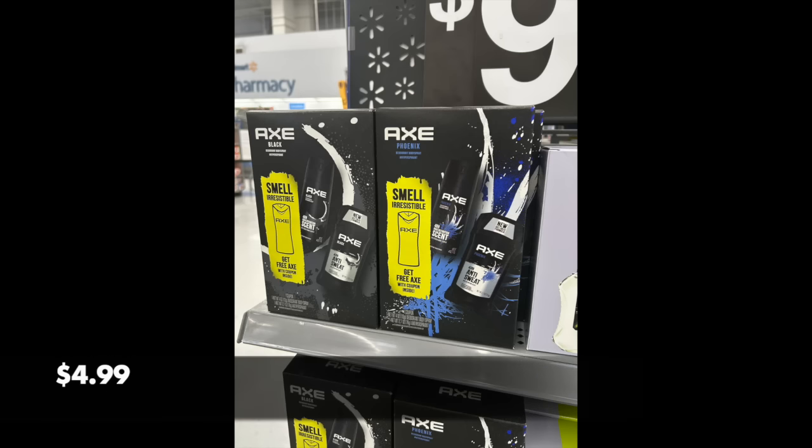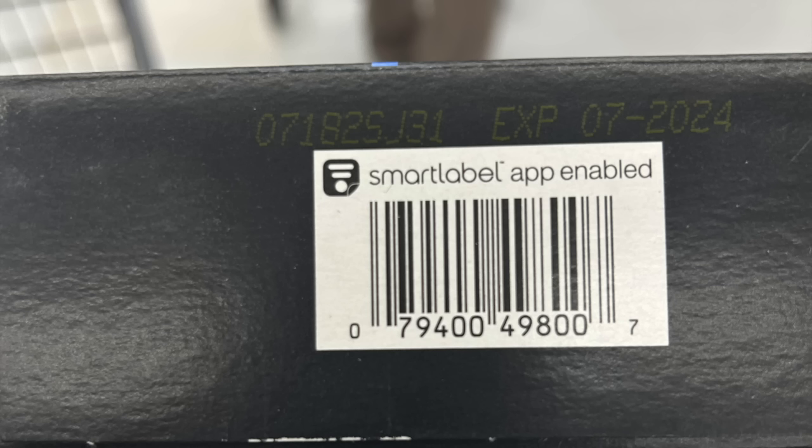Now we have this cute little duo by Axe, which includes a brick deodorant, like a solid deodorant, and then the spray for $4.99. The original price was just under $10. And here is the UPC for this guy.